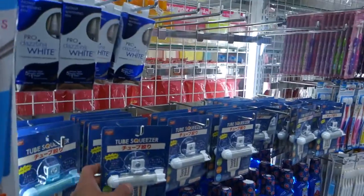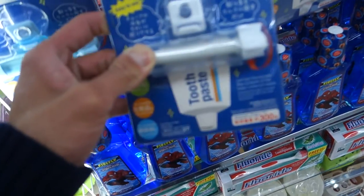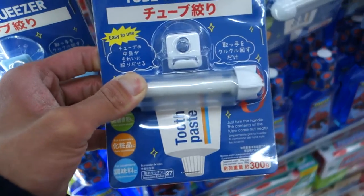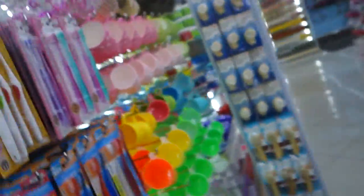So rude. What's tube tweezer? Oh, it's to hold down your toothpaste. That's really cool. It squeezes up your toothpaste so you can use and get the most out of your toothpaste tube. Yeah, there's a lot of neat little knickknacks that are Japanese made, and they're just really cool. And I don't know, we just don't have some of these products in the United States really. Like, I mean, American made basically.